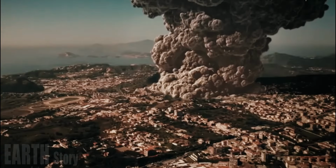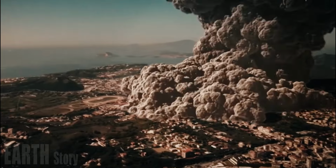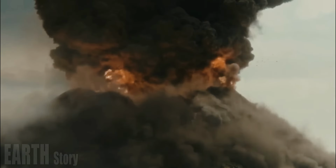You've hit a pocket of hydrothermal gas, causing hydrogen sulfide to escape. This can trigger explosions, earthquakes, or even major eruptions.